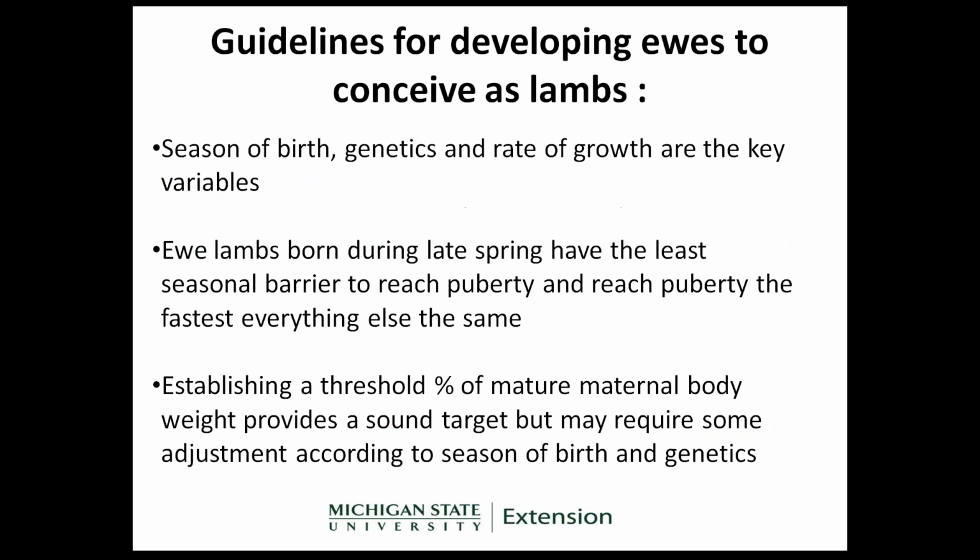Okay, so some of the guidelines I would suggest for developing ewes: season of birth, genetics, and rate of growth are key variables. Ewe lambs born during late spring have the least seasonal barrier to reaching puberty and reach puberty the fastest if everything else is the same. Now, if you establish a threshold percent of mature maternal body weight, it's going to give you a good sound target to shoot for in getting these ewe lambs bred, but it might take some adjustments according to when the lambs were born and their genetic background. So I'm going to go through some examples as we wrap this up.